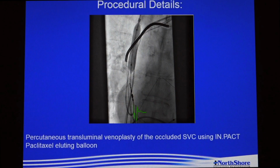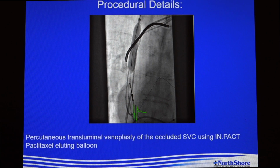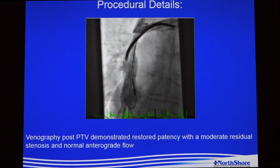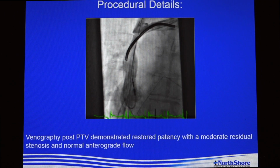The right IJ sheath was removed and pressure was applied to hemostasis. There was no significant blood loss, less than 50 ml. This is the venogram in which we see the actual balloon that was dilated, the Impact paclitaxel-eluting balloon. And this is the result afterwards. Good patency, 50% obstruction relief. There's good antegrade flow as well.